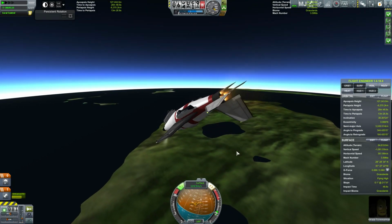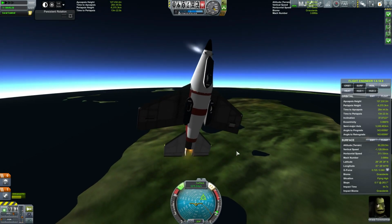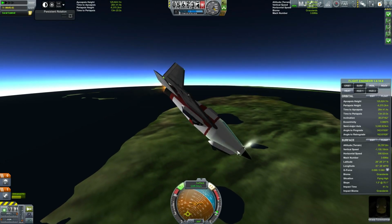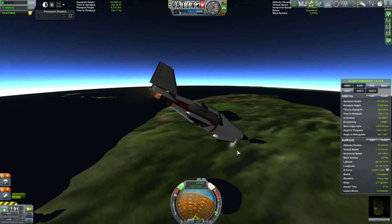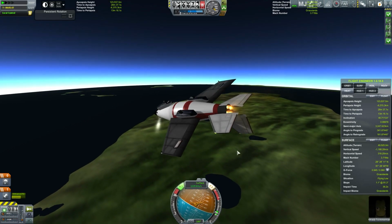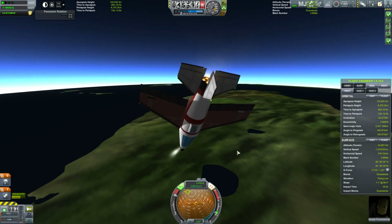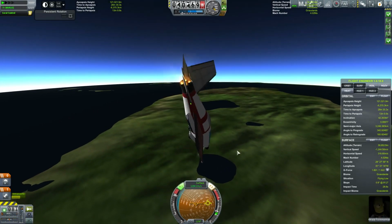You know what? I'm just going to let this naturally flip, because that way it'll take a lot longer to end up stably in whatever configuration. This is an intentional spin because I do not want to... There, oh look, the nose is starting to snap around. The thing is stable. 50 kilometers and we're heading down faster and faster. Of course, it doesn't help that the engines are firing.